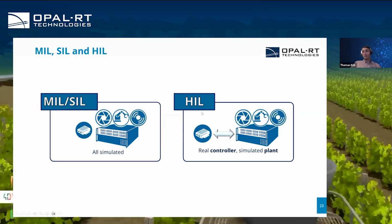For HIL, we're talking more about real hardware. So maybe you have, as I mentioned previously, an ECU that you want to connect to the simulation. That's HIL.